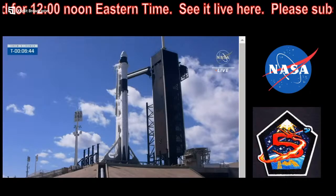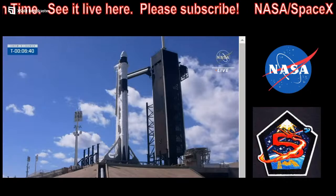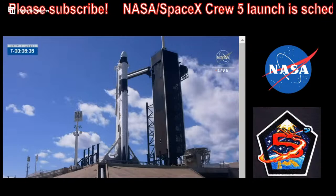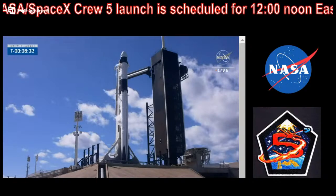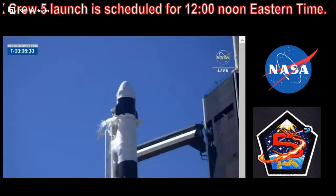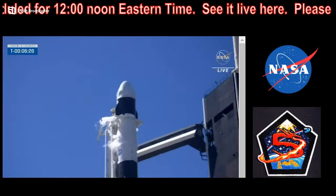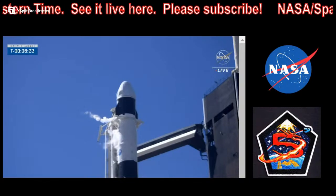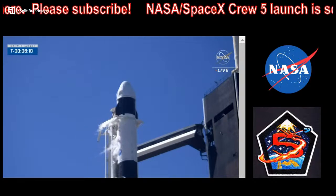Coming up in just about 45 seconds, we should expect to hear that RP-1 load is complete. RP-1 load is that densified kerosene or rocket fuel that will help propel the crew into orbit. All of that RP-1 is loaded into the first stage, and we are standing by to hear that it was loaded into the second stage as well. Again, we expect that to wrap at T-minus 6 minutes.